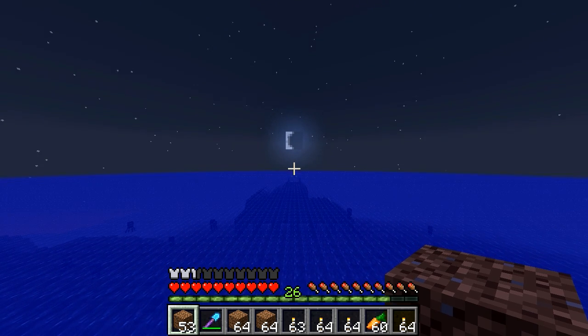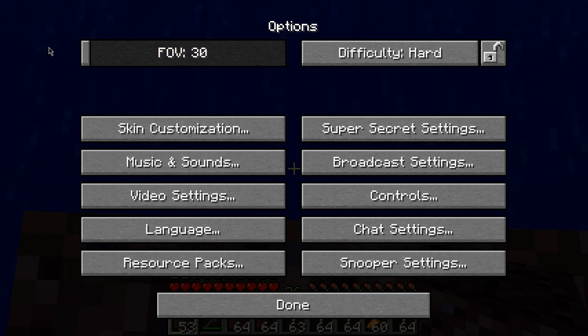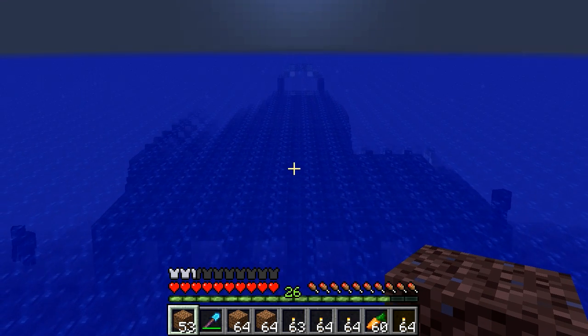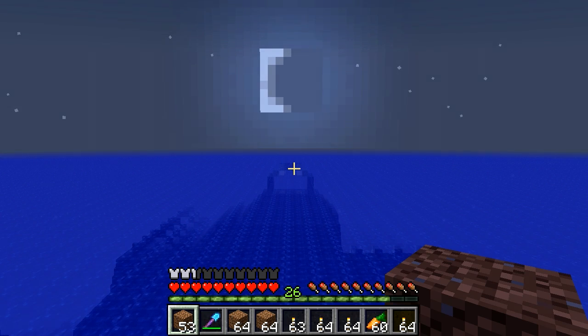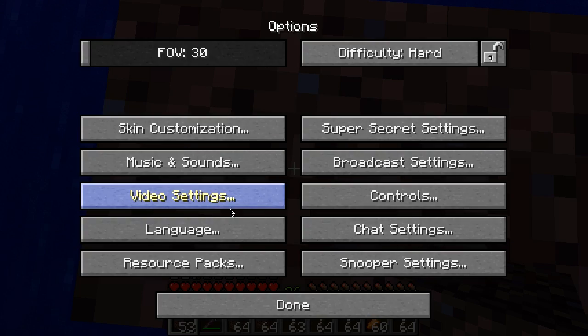Let's do a little bit of trickery with our FOV and see if that is 1 or 2. That looks like 2, doesn't it? I think that is 2. Yeah, that's 2. So let's head back.